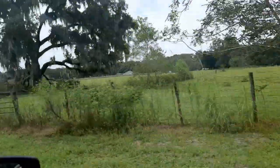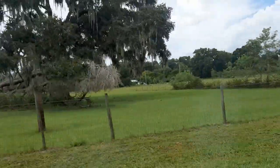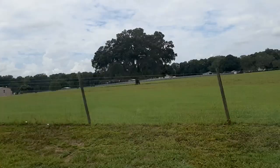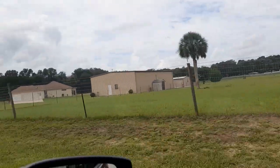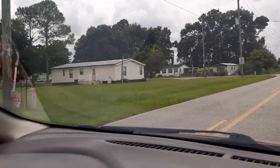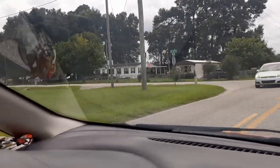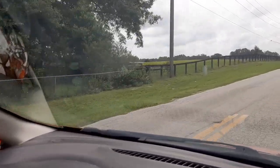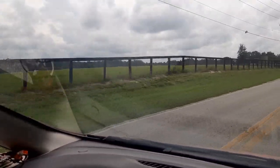Big open. Oh, I love that tree. I absolutely love that tree. Holy crap. Look at this beautiful tree there. Look at them all here. Wow. A lot of mobile homes here. Another big open field here. That's one there, too.